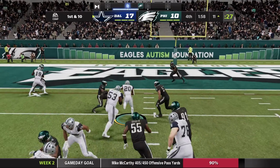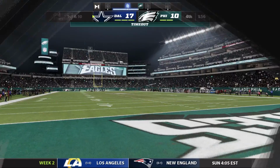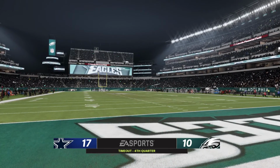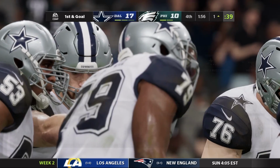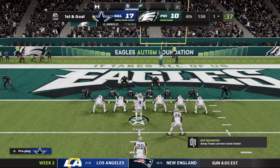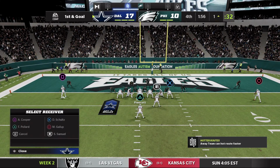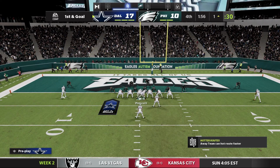They'll go with Pollard here on 1st down. And he couldn't quite get there. Tackled down at the 1. All day, baby, all day. And now right out of the 2-minute break, we'll get a timeout used defensively with 1:56 to go. It's 1st and goal, and a late touchdown at this stage could officially salt this one away.